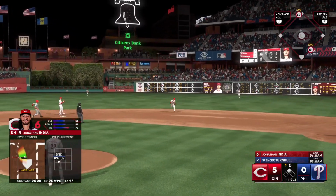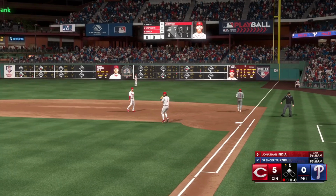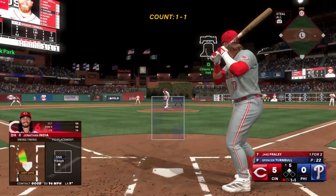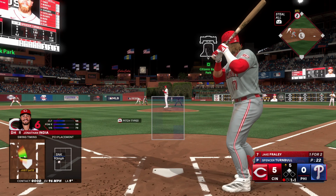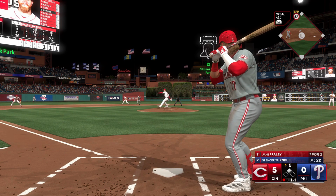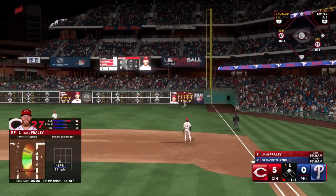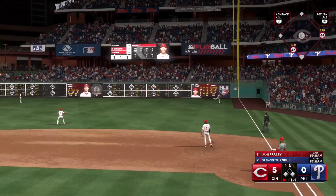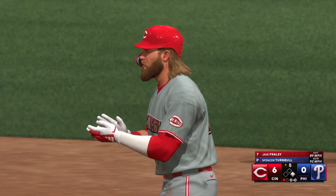Line drive, knocks it down. The throw is still in time, and they come away with an out after a tricky start to the play. And ready to hit now for Cincinnati, Jake Fraley. Man at second. Line drive, and that's down, a base hit. Around third, he will score. It's 6-0. Comes through with the RBI.